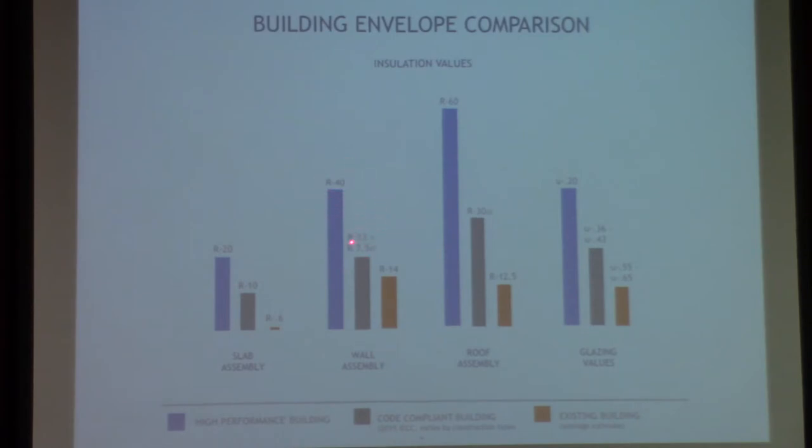There are a few different ways of achieving the per-code requirement, but it would be a combination of R13 with a continuous additional exterior layer of R7.5. So that puts you correctly at R23.4. And then we estimate your average current wall assembly isn't actually as drastically bad, but you're probably looking at, best case scenario, R14. And that also doesn't account for air tightness, potential water infiltration, et cetera, which further reduces the actual efficacy of these numbers.